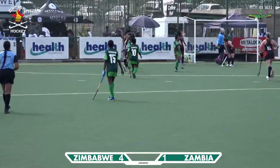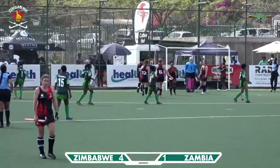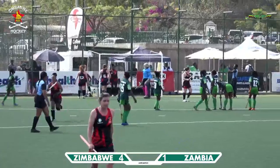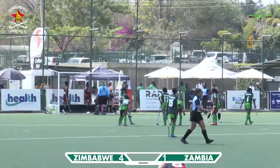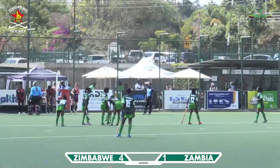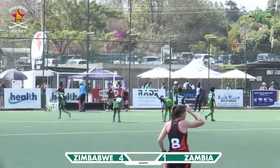Yes, it looks like time has stopped. Oh, and she gets a yellow. This is a second foul for the same thing. Looking back at the previous day's games, Zim seems to be getting a lot more cards today.